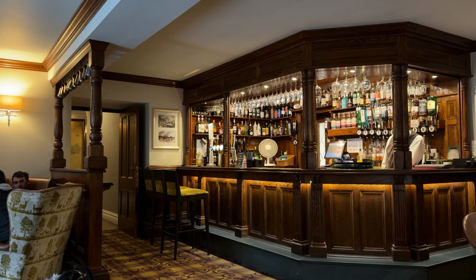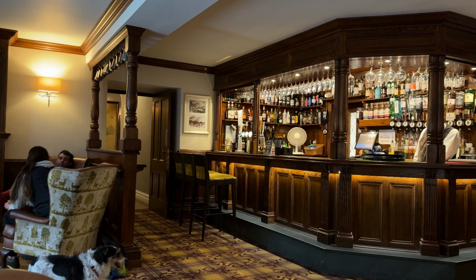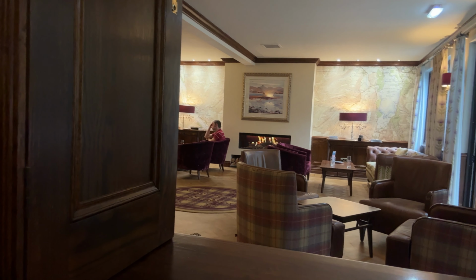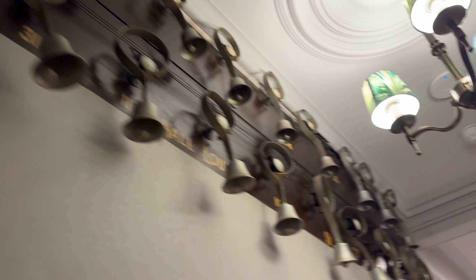I'm just stopped here for a little beer. On this bar that's nothing like The Shining. Amazing. Look through there. That's so nice, like a digital fire. We've got a real fire over there. John Mayer's playing up here. And we're just sitting, finishing these beers and my orange. Look at all these bells that would have been for service back in the day.